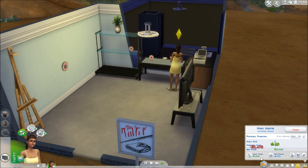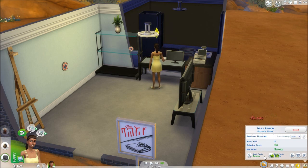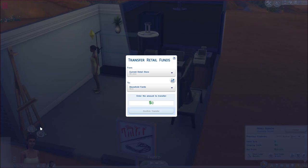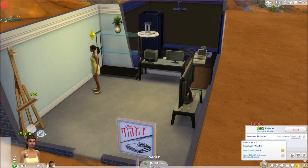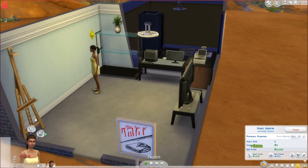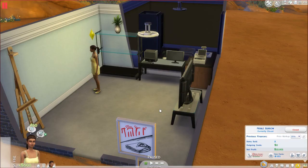Let's check the retail funds that go down each time we do things. What do we get for a day's wages? 4,000. Okay, so we got like 4,000 in the store. She has a desire to earn money. So that's 1,000. Right, so she's got that thing, and then we just swap them back and put 1,000 back into the store. Although we need money, so let's put 500 back into the store. And 500. Okay, fine. It's really easy to get these wishes on a mercenary sim.